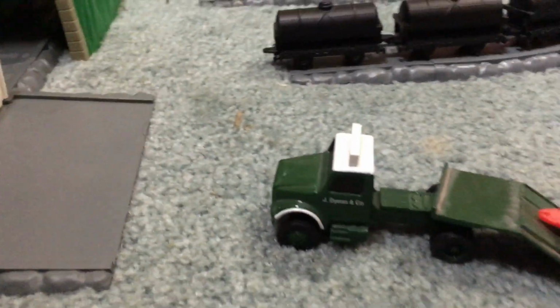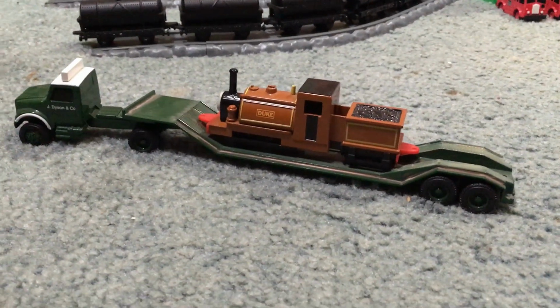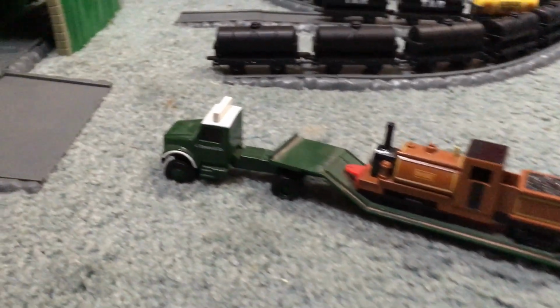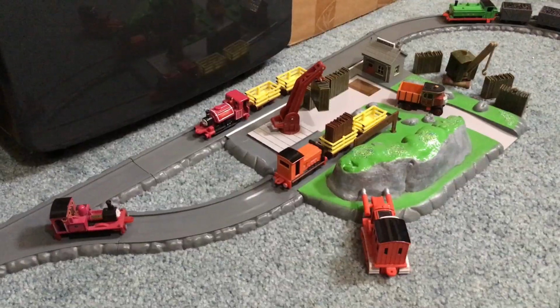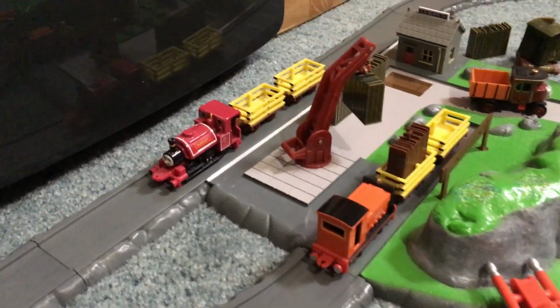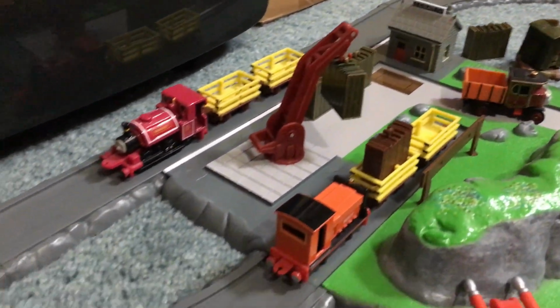And then I've got the Dyson low loader here carrying Duke, similar to the episode, which slips my mind at the moment. But then going over this way, got the ERTL tunnel, which continues on to the Quarry. So this is the Quarry, and I've got the narrow gauge engines here, even though I've also got standard gauge engines running on this line.